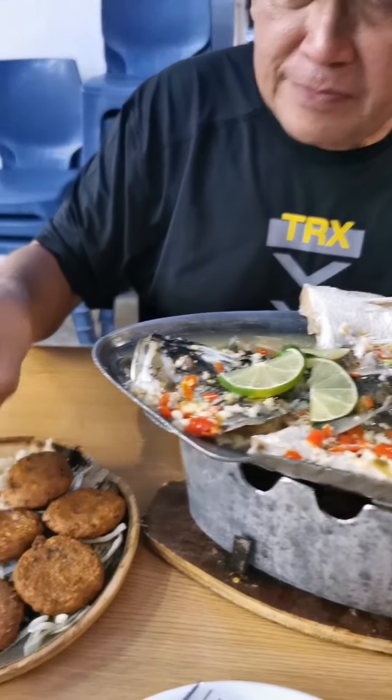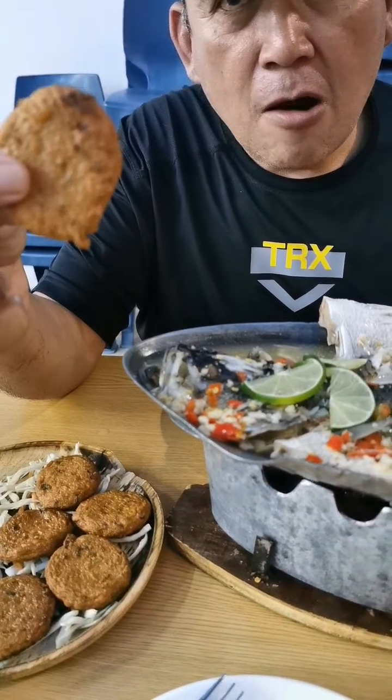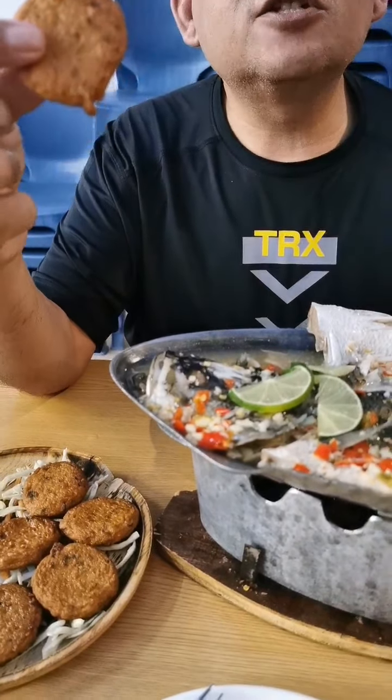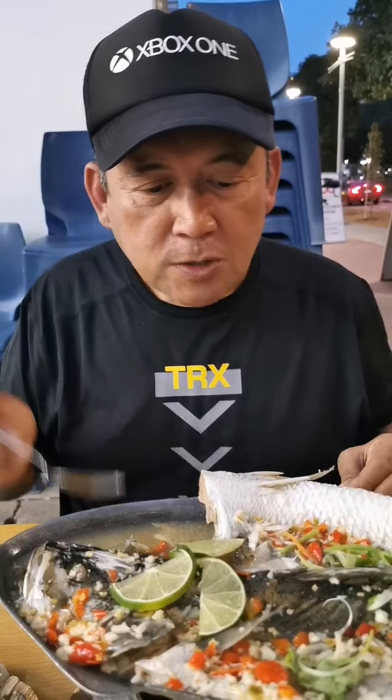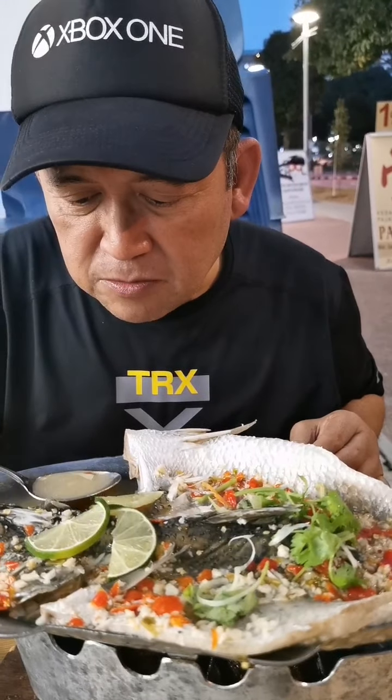This is the prawn. You should ask her for the Thai sauce. Okay, let's see. This is the prawn cake. Bismillah. Nice. Very nice. Okay. My missus, the smell. Hello, can I have the Thai sauce to dip? The proper Thai sauce.